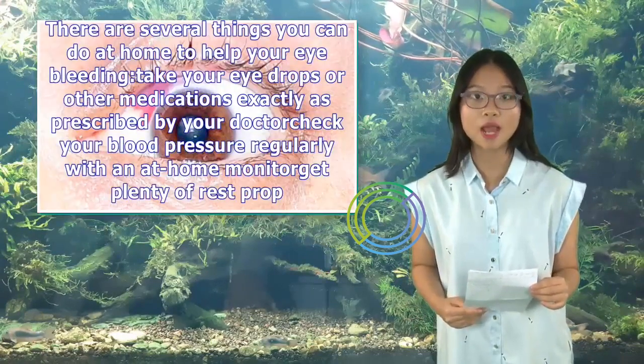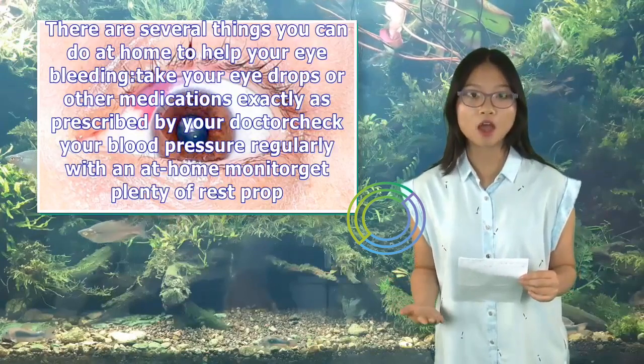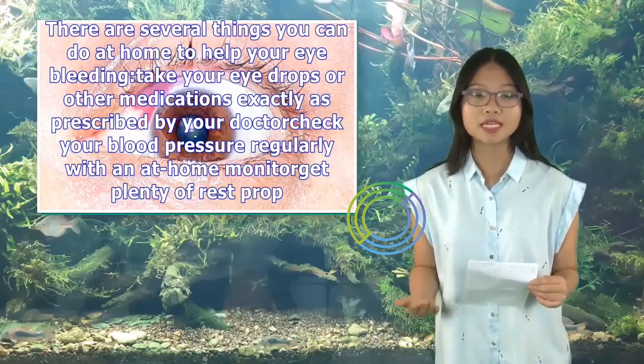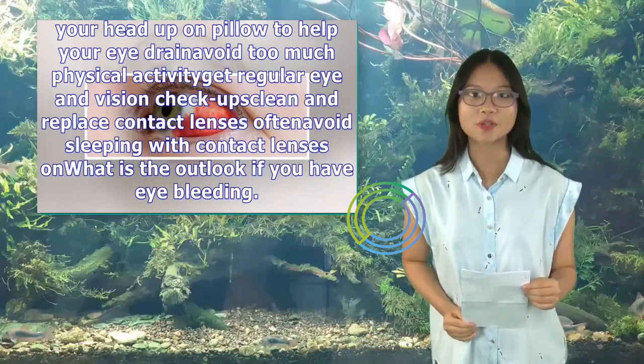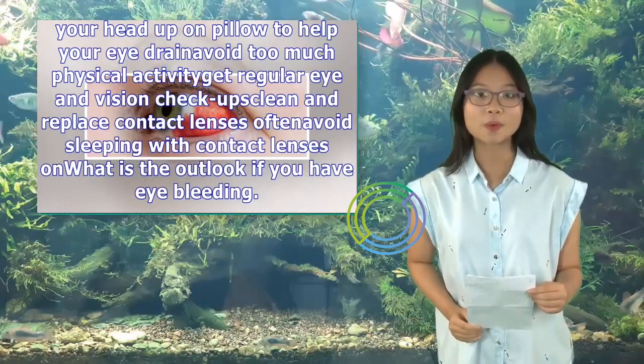There are several things you can do at home to help your eye bleeding. Take your eye drops or other medications exactly as prescribed by your doctor. Check your blood pressure regularly with an at-home monitor. Get plenty of rest. Prop your head up on a pillow to help your eye drain. Avoid too much physical activity. Get regular eye and vision checkups. Clean and replace contact lenses often. Avoid sleeping with contact lenses on.